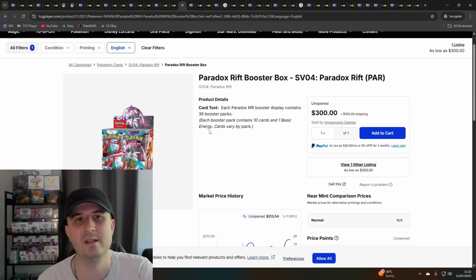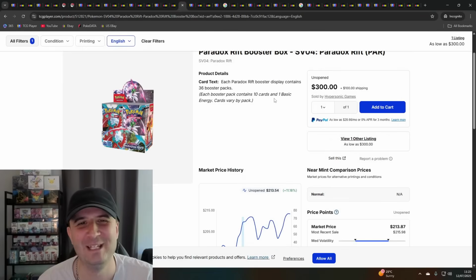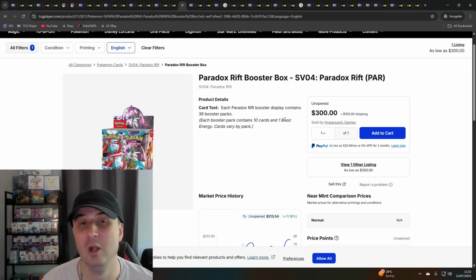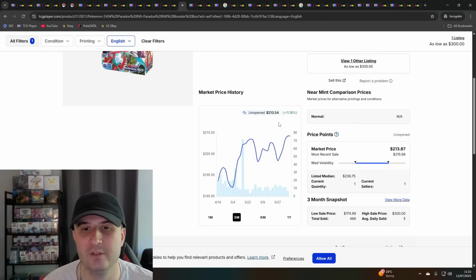Let's talk about the worst sets in the Scarlet and Violet era right now. This will trigger people for me saying that they're the worst sets. But when I say that, it's purely from a data point of view. Personally, I don't like these sets anyway, but that's just my opinion. From a data point of view, these are the worst performing sets for the amount of time that they've been out. We're talking about Paradox Rift.